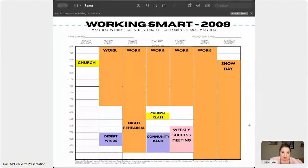There was one more time thing I wanted to mention, Dan, and I think I just lost it. Do you want me to pull up a weekly plan sheet? Yes, thank you. That was the one I printed out. It's sitting right on my computer. We're going to show you a couple different ones. This would be a Danny McCracken weekly plan sheet in 2009. Dang, Dan. That was my life.